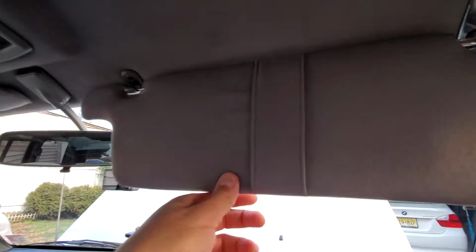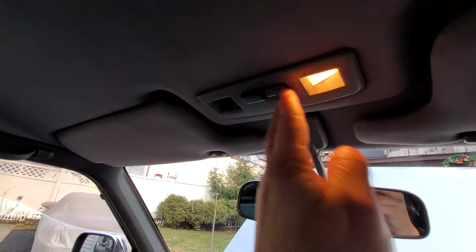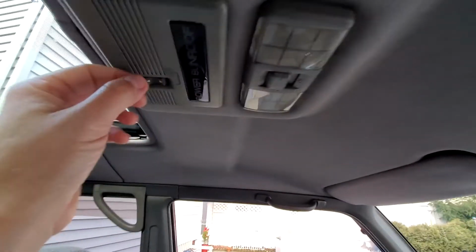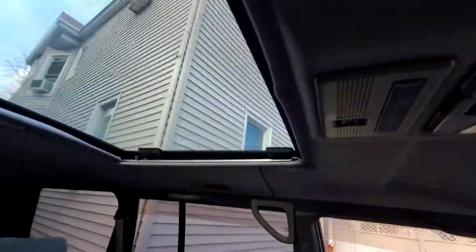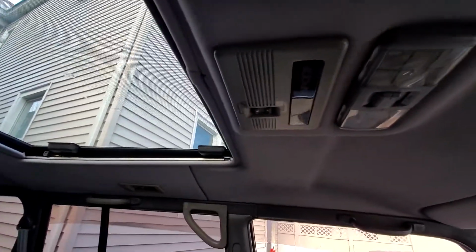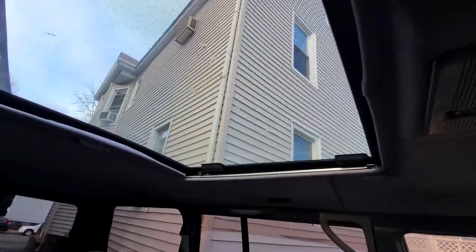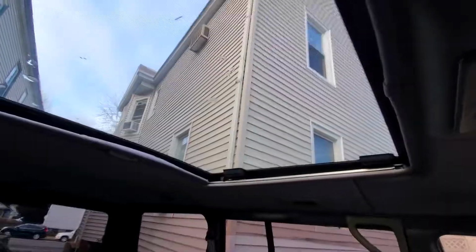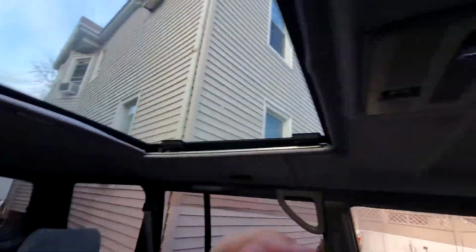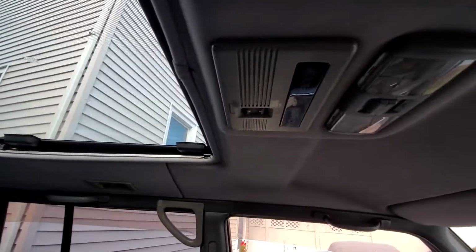You got these fold down sun visors, which are in great shape. These work. The only thing that doesn't work is the sunroof. I think it works. I'm afraid to try it. They told me it's a little tired. They said it's just better if I leave it closed, so I am. Although on the back, it's not raised all the way. It's slightly pushed down.